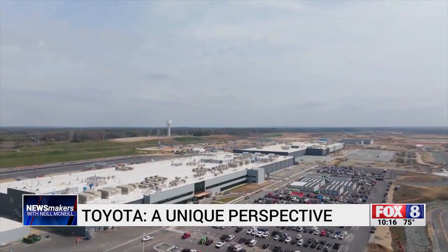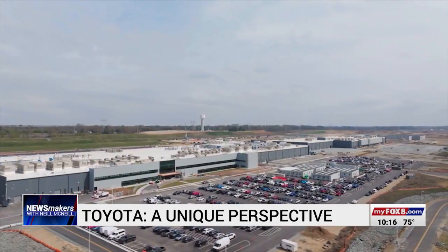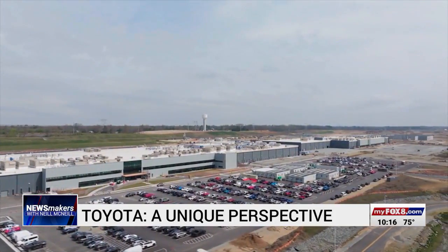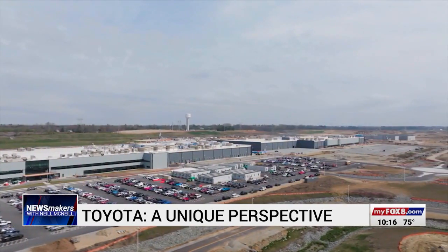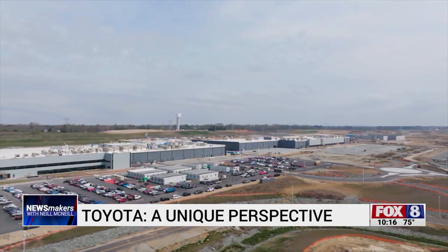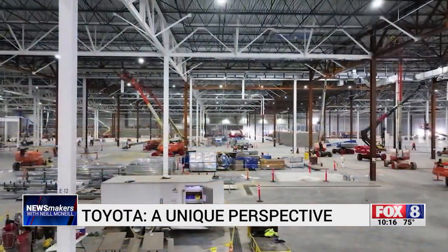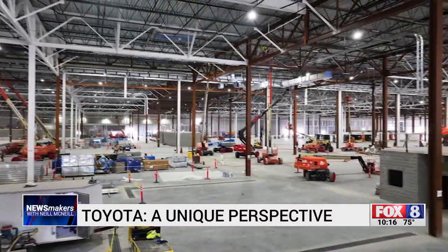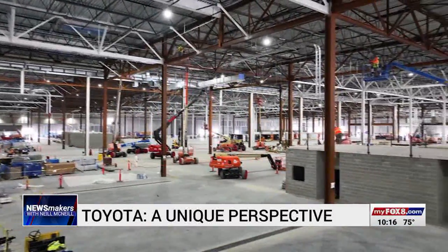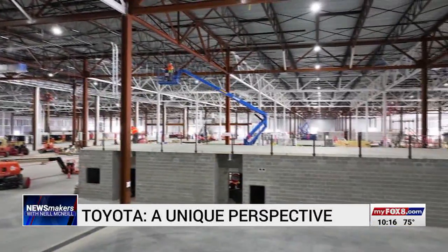From left to right, here's a look at buildings 801 and 802 from the other side looking north. Both buildings will produce hybrid electric batteries. Test battery production's already underway in 801, with actual production set to start in early 2025. Inside 802, workers are installing equipment, much like the work you see here in video Toyota provided when inside work was underway in 801 late last year.